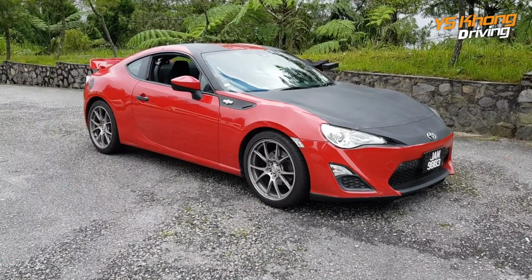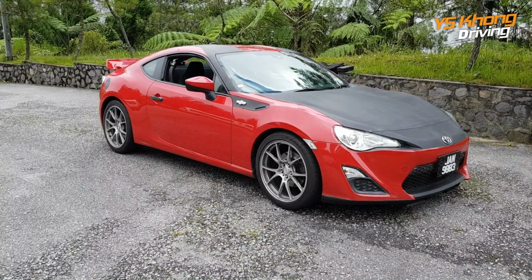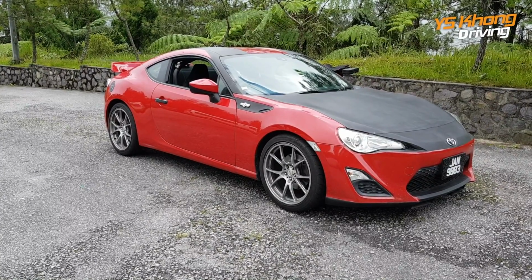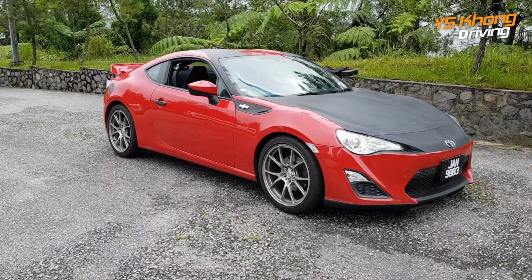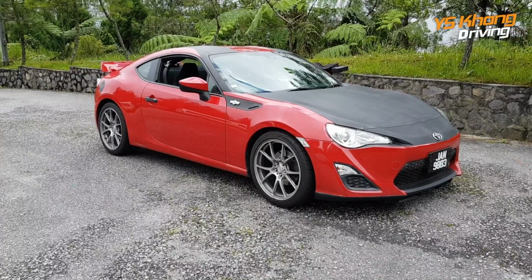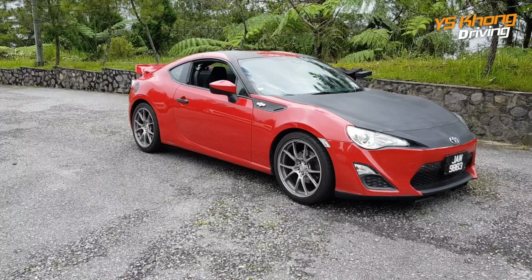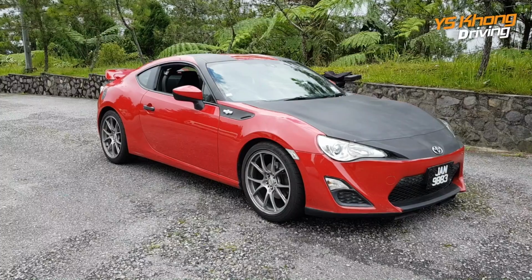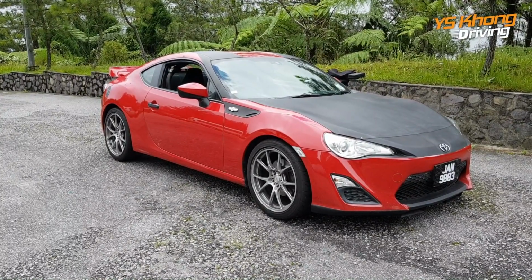Now this one is a bit of a find because it is a manual, and manuals are hard to come by, and on top of it, it is a GT86, which is a limited edition, and it costs more to buy, but it has less trim. Okay, this one has air conditioning. They also have automatics, and other variants which could cost a bit more. And manuals are hard to find, and good manuals may also cost you more.